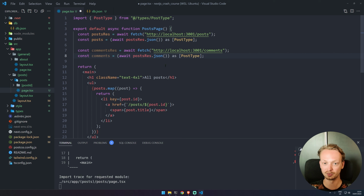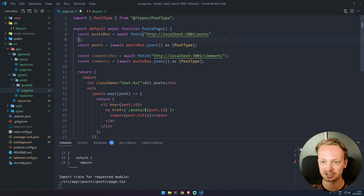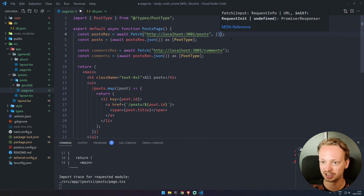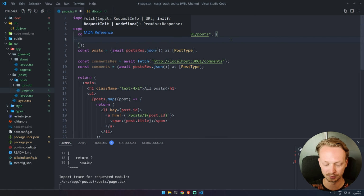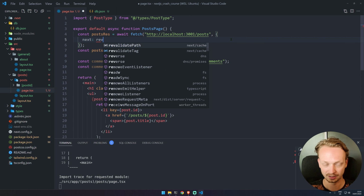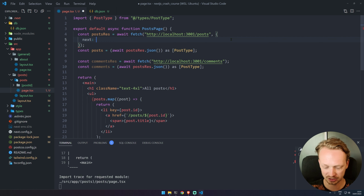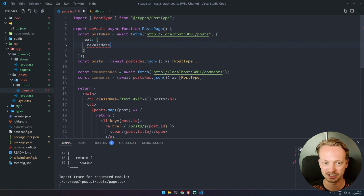All right, so this will not work, of course, but you can imagine that we do. And let's say that the posts change very rarely. So we can actually add a little option in this fetch function. This is something that Next adds to the fetch function. We can pass in an object, and in that object we can pass in a next property, where we can set that revalidate. Sorry, no, this needs to be an object. And then we can set the revalidate timer only for this request.